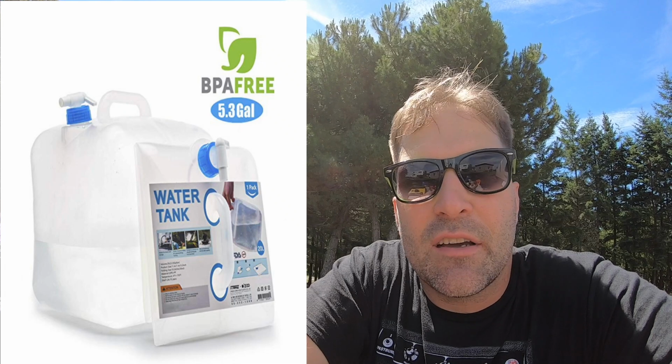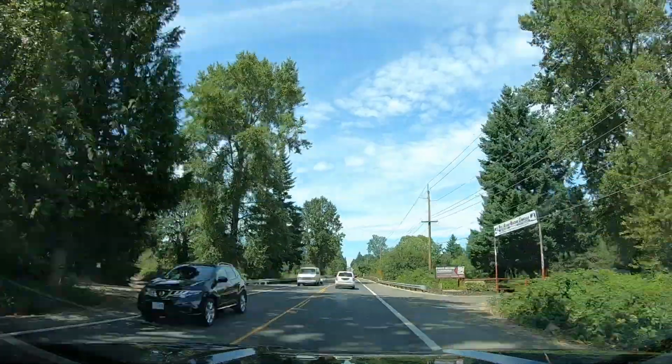And in fact, I'll link down below some different methods that people use, folks that we've camped with before. We don't have them yet. We're going to purchase some ourselves. Anyway, yeah, collapsible water jugs that you can use so that you can bring water with you as well. So not only would you fill up your tank, but you'd also have some spare water just in case, because that's something you don't want to run out of while you're out camping.